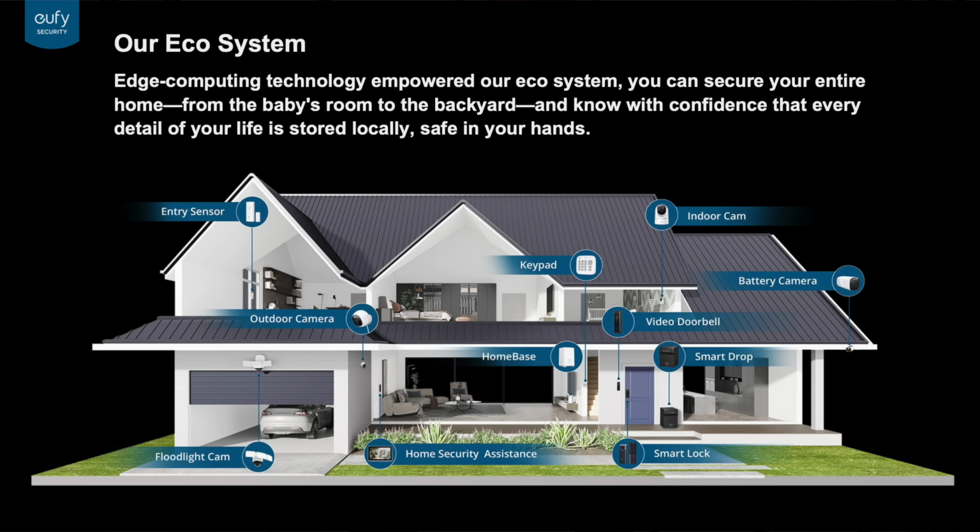And all this comes together with the centralized security management where all of your security devices are connected locally with the Homebase 3 and empowered by the AI Bionic Mind. But otherwise, that pretty much wraps it up for this video.